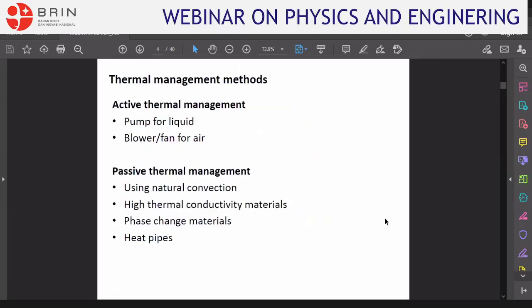There are two types of thermal management that can be applied in a device. First is active thermal management, such as the one that I already mentioned previously. We can use a pump if we use liquid, and we can use a blower or fan if the fluid is air. However, in active thermal management there will be a parasitic energy, because the electricity that has been produced by the device, such as the fuel cells, must be used to turn on the pump or blower.